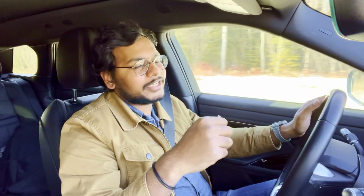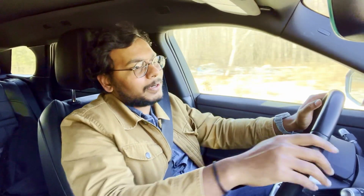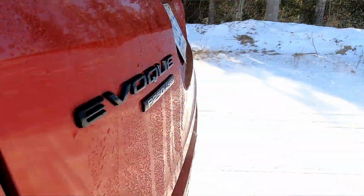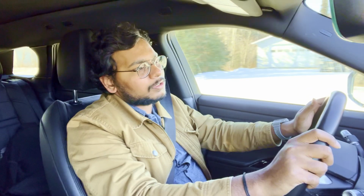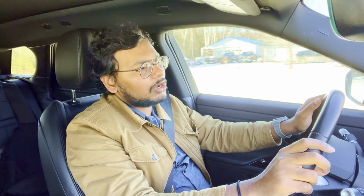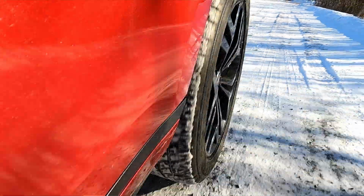This is something that you won't get from the Germans. Their suspension is more like one and done. If you hit a bump, you get over it. But with Range Rover, there is this waftiness on the road. Now this waftiness, few people will like it, few people will not, because it compromises a little bit of handling capabilities. But it makes up on off-roading, which we'll talk about in a second.